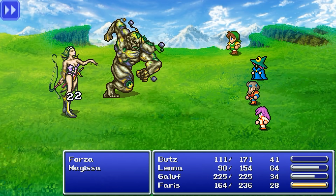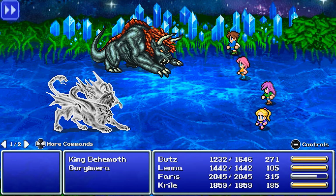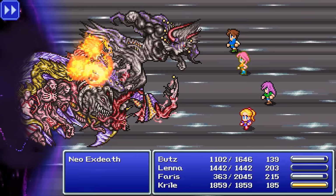Fun fact, this was the first game where the monster designer was Tetsuya Nomura. Yes, Kingdom Hearts Tetsuya Nomura. If you remember my first video of that series, I stated I always loved him as a monster designer, and it starts as early as here. There are some truly wonderful monster designs here that are as beautiful as they are threatening. We haven't gotten to some of his best work yet, but for his first job here, a damn good first impression.